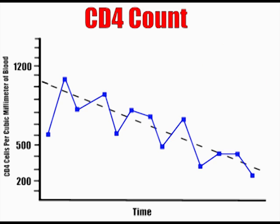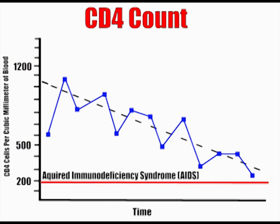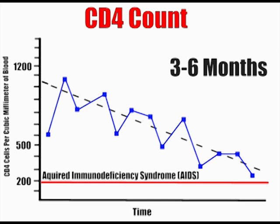To summarize some key points, remember that a normal CD4 count is between 500 and 1,200 cells per cubic millimeter. A CD4 count of less than 200 is one of the qualifications for diagnosing AIDS. An initial CD4 count will be taken to measure your baseline CD4 levels. A CD4 count should be taken every 3 to 6 months when starting antiretroviral therapy. And if the medication effectively raises CD4 levels, a CD4 test may only be needed every 6 to 12 months.